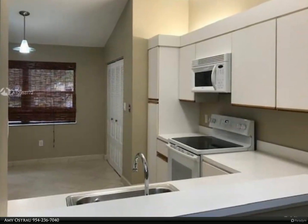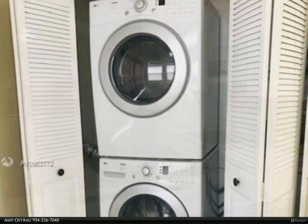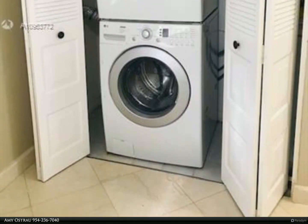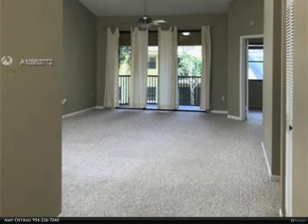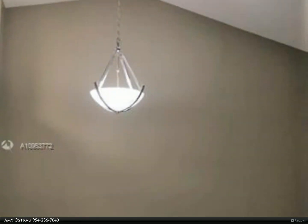Spacious master suite also opens onto balcony and has a walk-in closet and master bath with double sinks. Private ground floor entrance, 1-car garage and wonderful amenities which include a large pool, spa, clubhouse and party room. Close to shopping, restaurants, and major highways, yet quiet and surrounded by tree-lined streets.